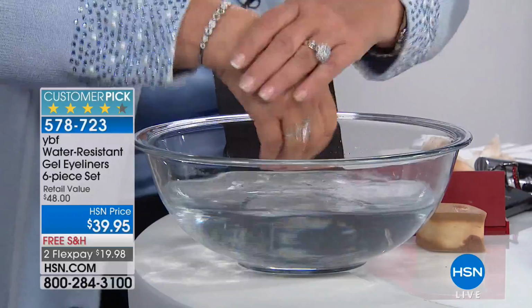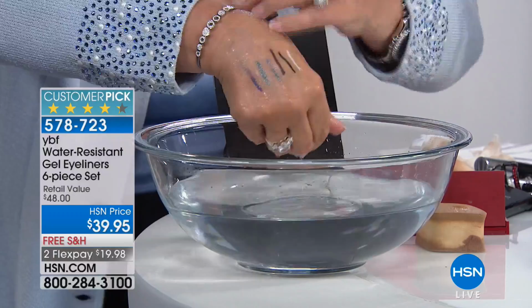I'm like, that's it. We've got to take them off. People are going to think we're crazy. Look at that. Look how hard she's rubbing them. It stays on until you take them off. And that's what we love about it. She did not reapply those. No, those are the exact same lines that she did in the beginning of the show. Isn't that insane? And it's got beautiful colors, and you'll use all the colors.